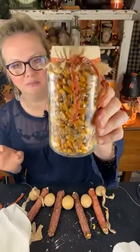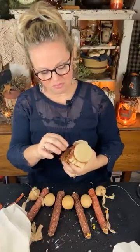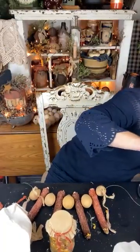But how sweet is that? How sweet is that? Now, if you wanted to, you could add a little rusty metal star on the front of your jar, a real cute little primitive style label on the front of that. But what I typically like to do, even this that it's grunged, I like to grunge it up a little bit more. And let me show you another trick.